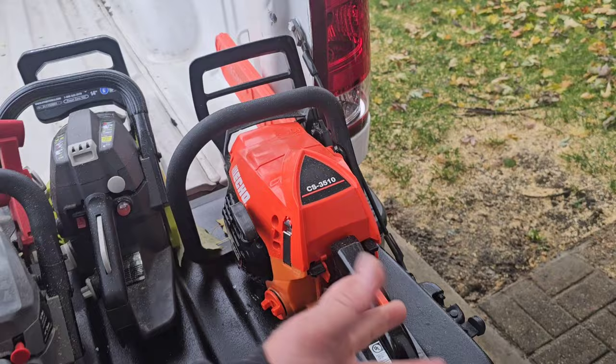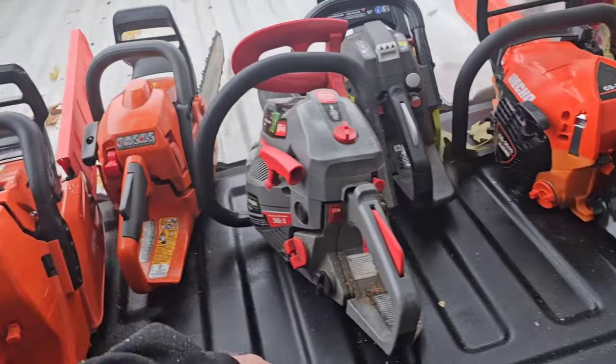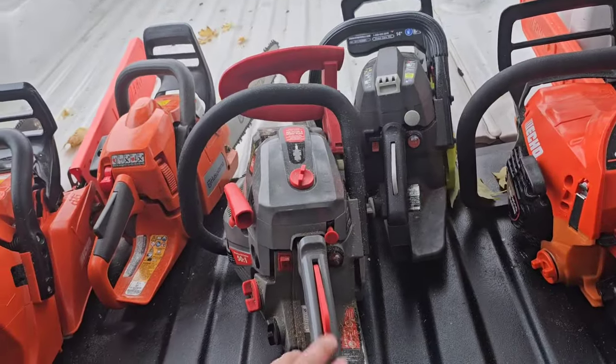The 3510 Echo is okay. I wasn't a huge fan of it. The 38 CC Earthquake Husky, whatever rebrand. Not a huge fan of this. This is probably last for me.